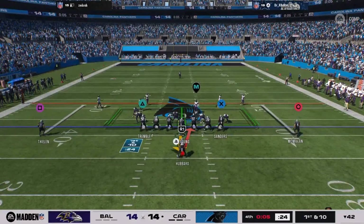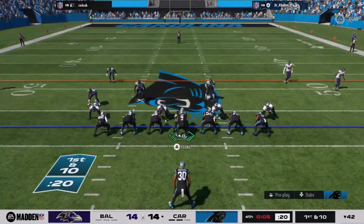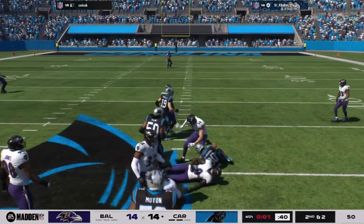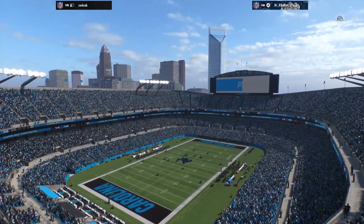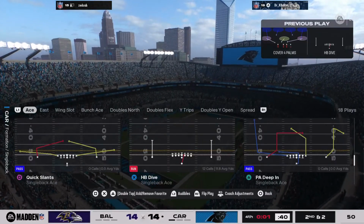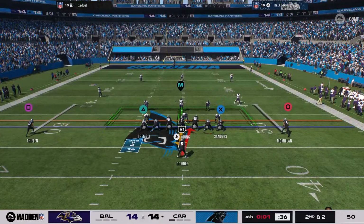Here is 1st and 10. Come on, set. They'll run here. That's the way you want to run it on 1st down. A gain of 7. And now we get a timeout here. They're able to stop it with 1 second to go on the clock.